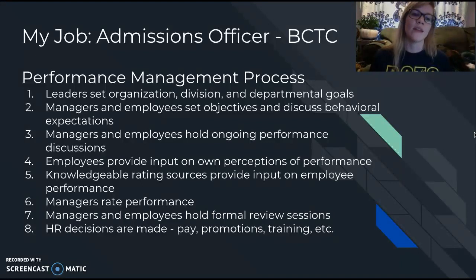So step 7 is for managers and employees to hold formal review sessions. Tomorrow, like I said, is my formal review session, so that will be interesting. She did say to all of us not to worry because if there were any issues or negative behaviors, she would have informed us previously, like right after they happened. So I'm not really too worried about that.